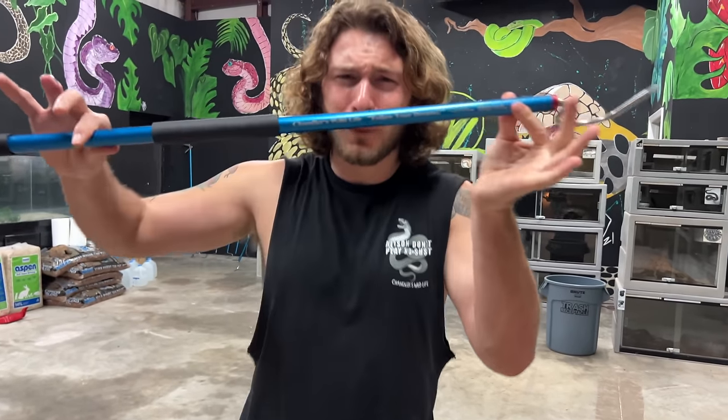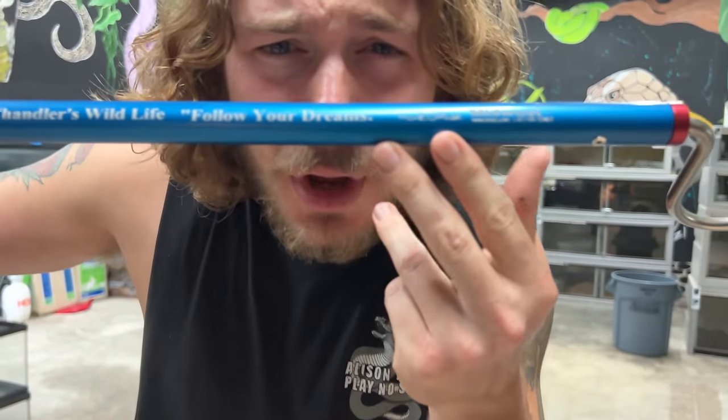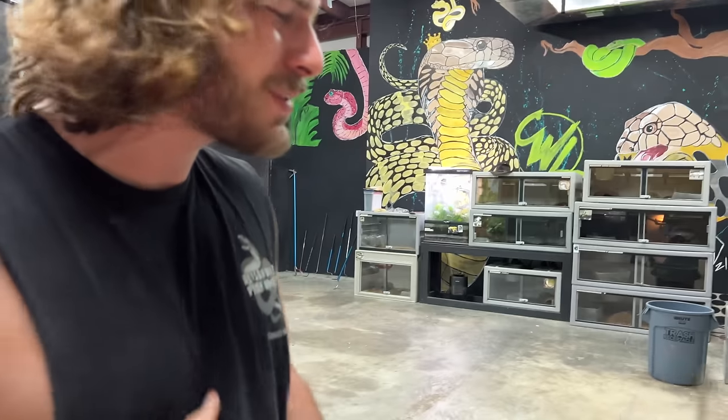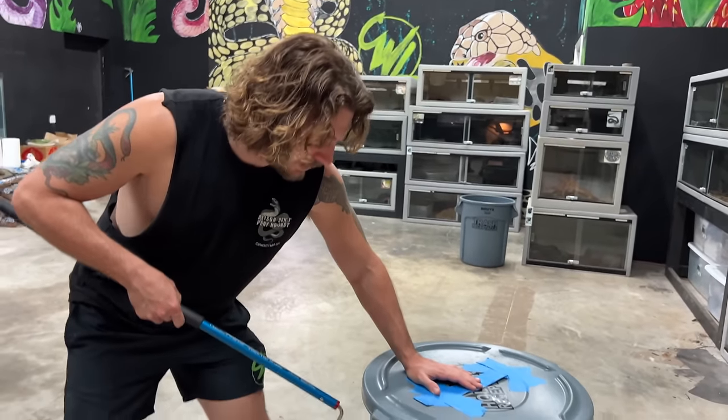Ooh, look at that. Beautiful Chandler's Wildlife Midwest tongs. Tong custom engraving. Follow your dreams, baby! What are you doing if you're not following your dreams? My dream is to work with reptiles, specifically crocodiles and venomous reptiles, my favorite.